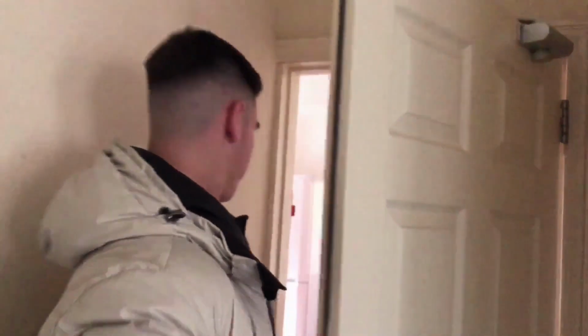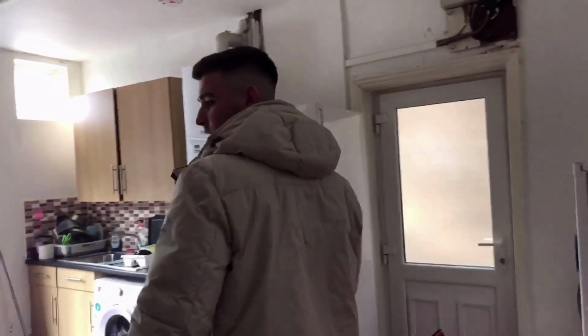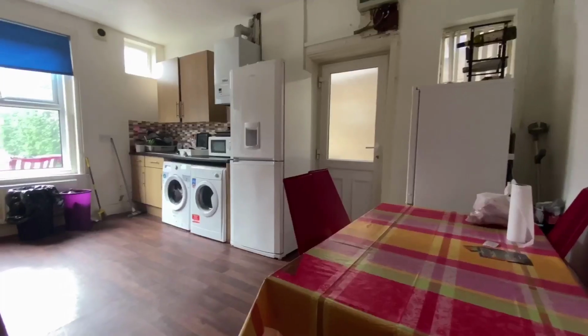So here we've got a small little communal lounge for tenants to come in, sit, watch TV, chill out, that sort of stuff. This house is a mixture between professionals and mature students. How many rooms is this one then? Five, I think. Five, yeah. And they've got a shared kitchen.